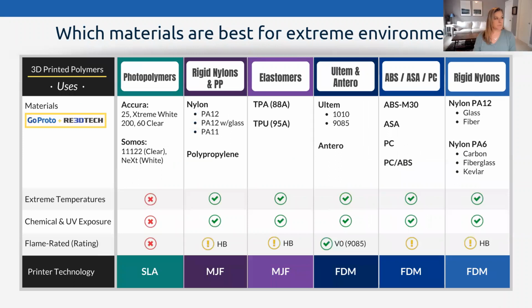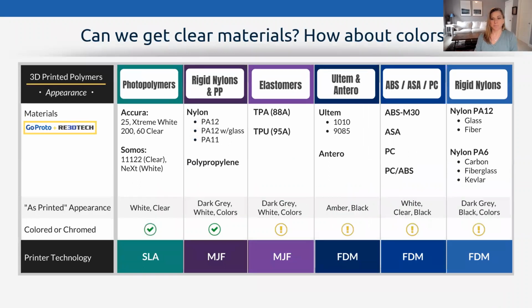Right. Let's move on to the cosmetic as-printed appearance of these parts. Sure. So photopolymers are going to be the best, as we've already said. This is once again another photopolymer. This is the photopolymer here I showed a minute ago. This is SLA. You can see it's a nice, smooth finish. It is going to be your closest thing to injection molding finishes that you can get out of all of the 3D printing technologies. And we can also do clear.